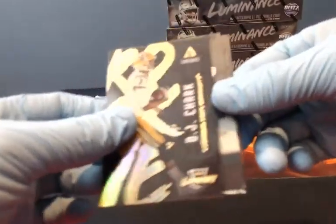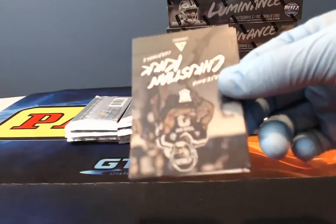Luminance, DJ Chark, Luminary, DJ Chark. We got Kirk, Gallup, and Ward.